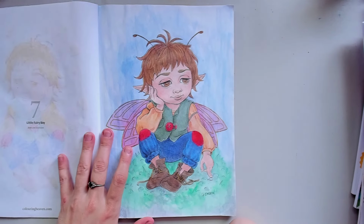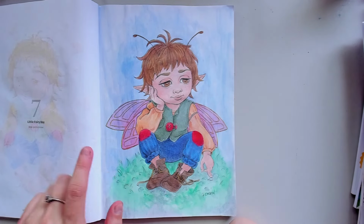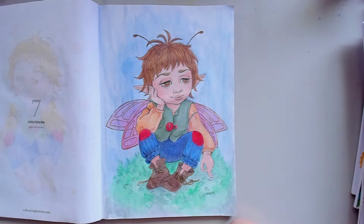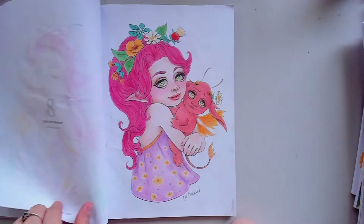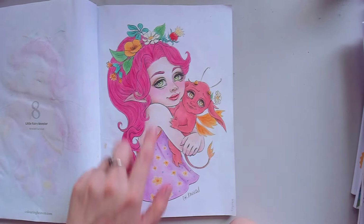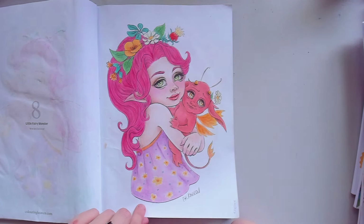It's quite a lot. Water-based watercolour in the background, polychromos pencils, gold glitter gel pen, and there's also a little bit of the gold glitter in the eyes as well. Polychromos pencils, a little bit of Posca for all the eye shinies. I just love the little fae friend.